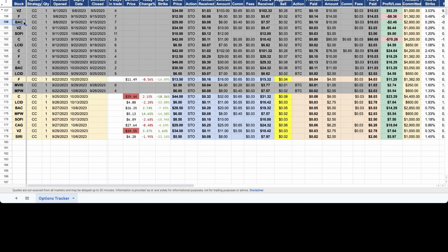Then we have Bank of America. The contract opened at 8. I paid 2 bucks more to close it out. That's because in the initial part of September, the bank stocks were having a really good run. I wanted to protect my investment there by taking a hit of 2 bucks. So sometimes your closing decisions have to be prudent.